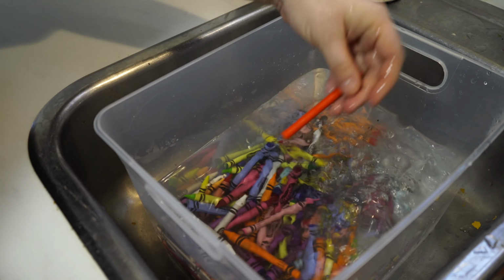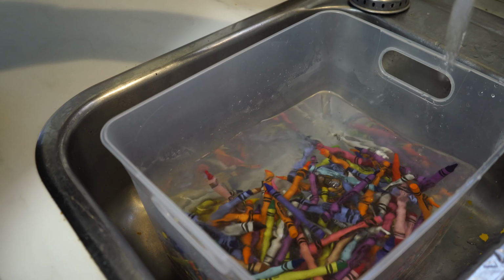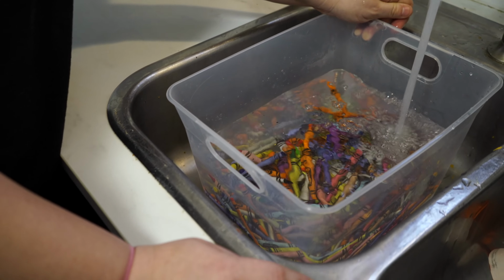And I made mine quite warm enough. But like I said, there's a fine line of melting the wax and burning your hands in the water at the same time, so having that adult help for sure.